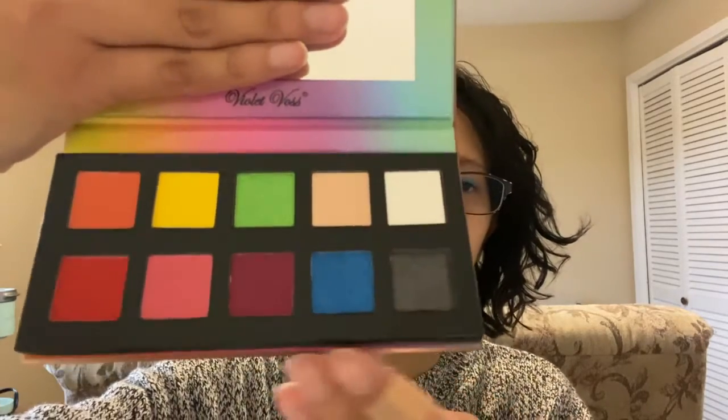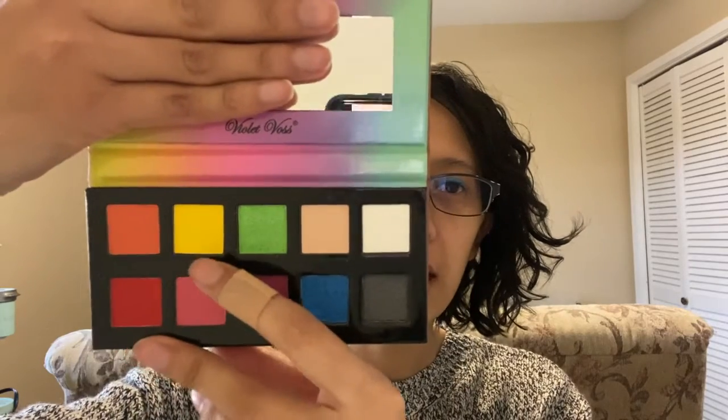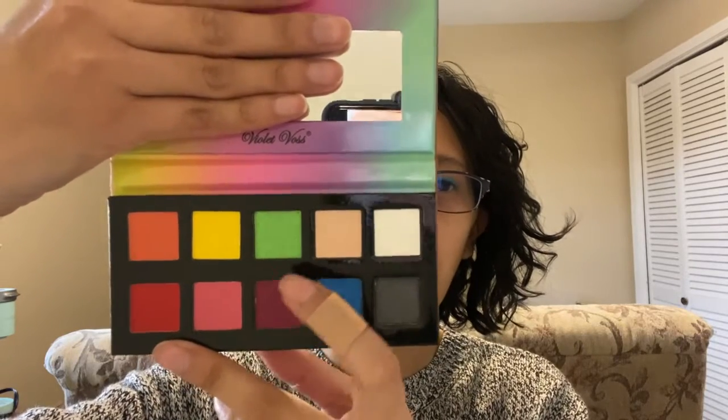The next one is from Violet Voss. It's the Fruit Sorbet one. I love the colors in here. This is another one that I haven't really used, but look at these colors. I love this bright one and then I love this bright green one as well. Can't wait to use that one.